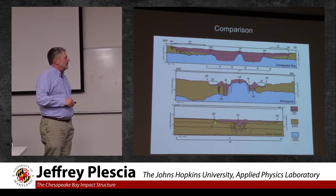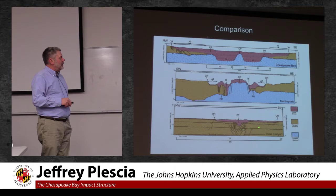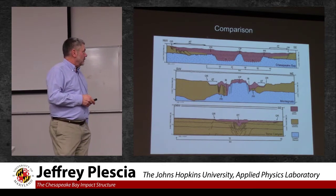It's only a couple of kilometers across. There's a little bit of excavation and faulting in the underlying sediments. It didn't go anywhere near the basement. And then the interior is filled by this kind of loose material.